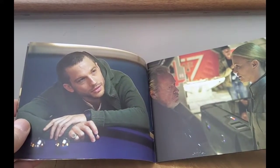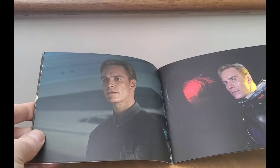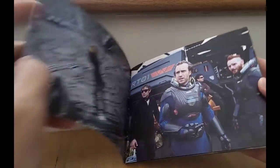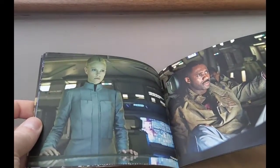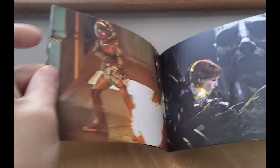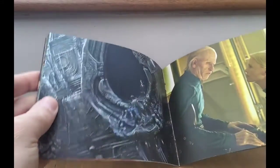It's a shame that Filmarena don't include some text about the film. That would be nice as well, but nonetheless, it's still nice to have these collector's images, collector's books. And again, it's a really nice premium feel to these. So I thought the set designs and the creature effects were fantastic in this film.